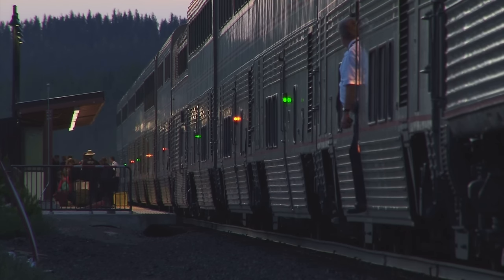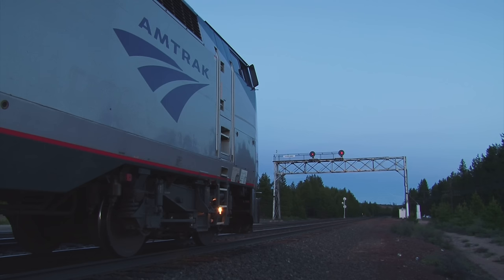After a 5-minute stop, number 11 gets the highball and departs Chemult. 11, LA and Block, here we go.